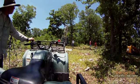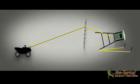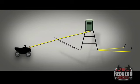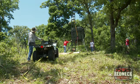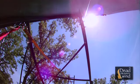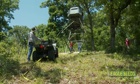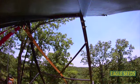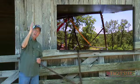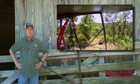The guys at Redneck had shared a simple technique with me just to use a winch on the front of an ATV and just simply pull the blind up nice and slowly so everything would be under control. Had to be cautious because it's a pretty big downhill slope, and a little too much might have just made a toboggan ride down the hill.